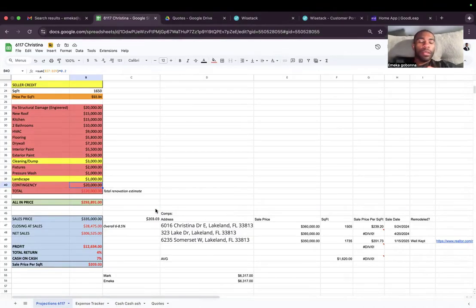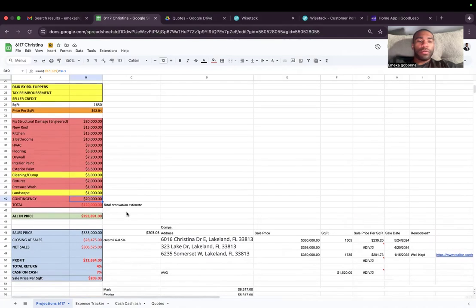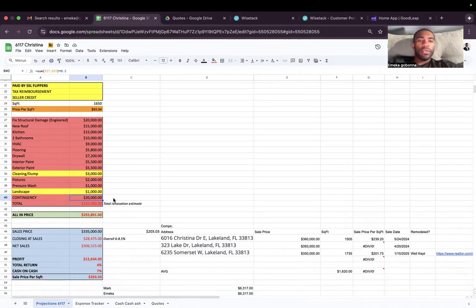So, here was my original underwriting. I did have a 20 grand contingency. However, I took that off. So the budget was to spend 100 grand altogether on this property.